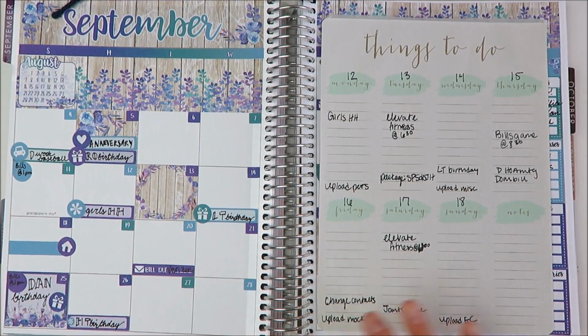So once I have all of that, those are all my little things done, all my big plans for the week. So now I feel like I can get a better sense of, okay, what's going on with my week? Where do I have space? Where do I need to fit in my workouts?